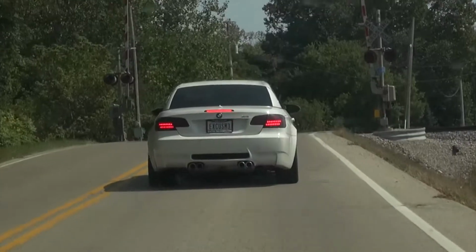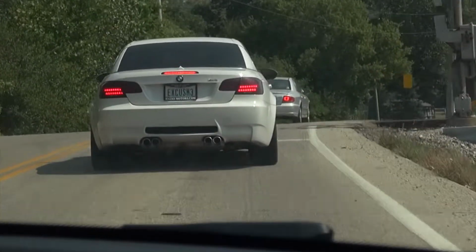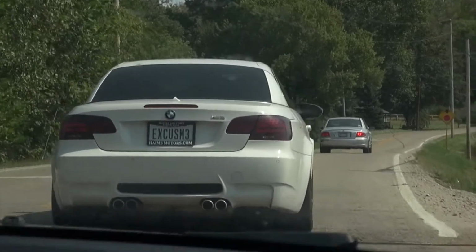I really like it. Now, for being an M car, it's surprisingly comfortable. What do you think? Yeah, it's super quiet in here. We don't really have any weird noises. Okay, we'll test the turn-in. Oh, I got traction control kicking in a little.